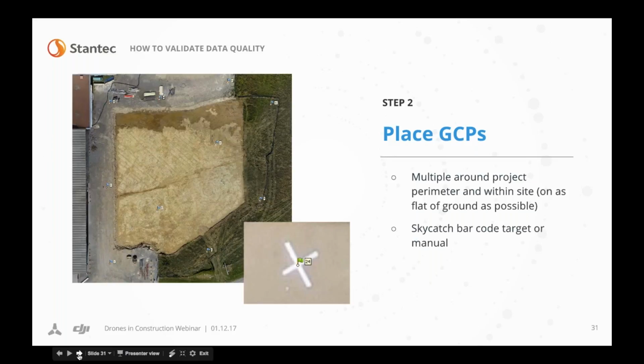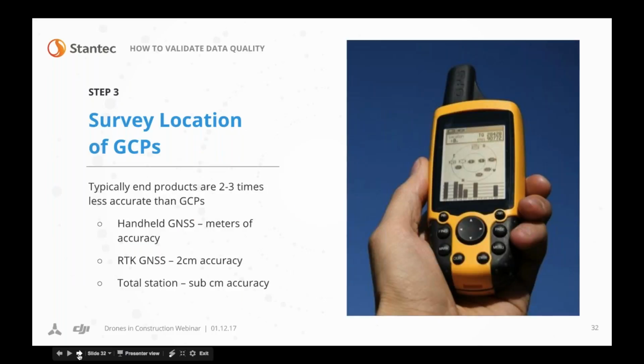And this is where we have some options of what type of targets to use. We can use a manual target. We can use natural features. You can place some paint on the ground. Skycatch actually has some really innovative solutions for a QR code that can be printed out. So it's more of a barcoded target that will do the automatic extraction during the process validation. Next step.